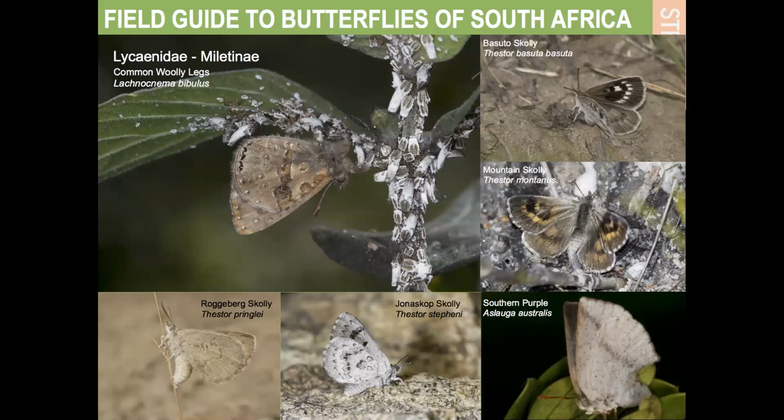about the Eastern Cape. And then in the Cape itself, in the Cape Floral area, there are many, many species, something like 40 odd species of Thestor, because there's been a recent speciation event. We don't exactly know what drove it, but there's quite a few different species. A lot of them have got buff or yellow upper sides, like that mountain scolly you can see there that was photographed down near Cape Town.